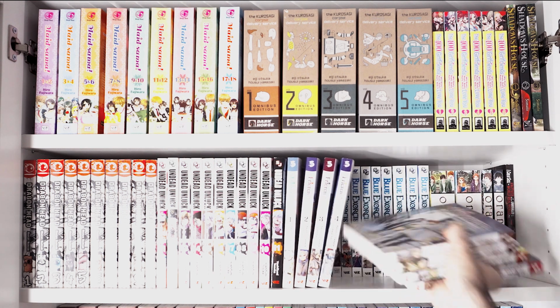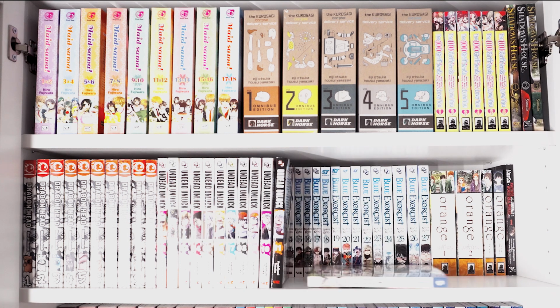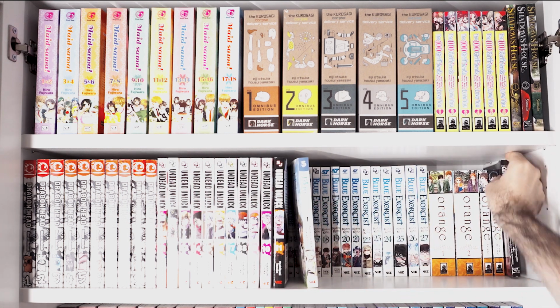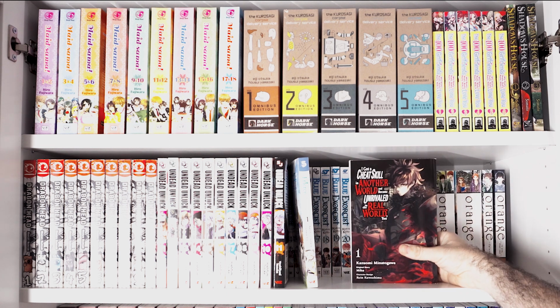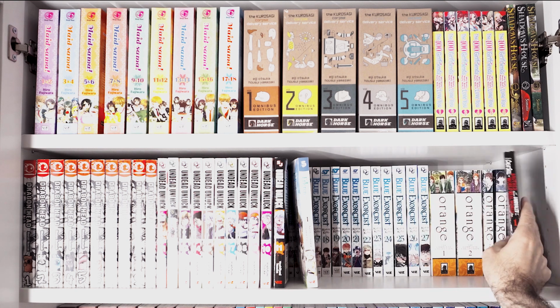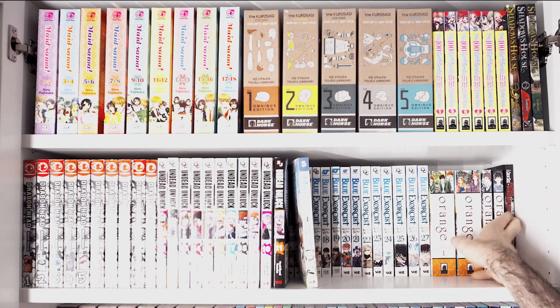Well, behind door number 1 is... First is this one volume that I got for free. I have not read this yet. I Got a Cheat Skill in Another World and Became Unrivaled in the Real World, Too. I just need to check that out, but it was free. It was given at the Yen Press panel, so that's why I have this.